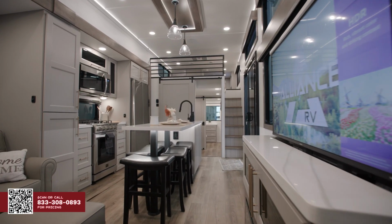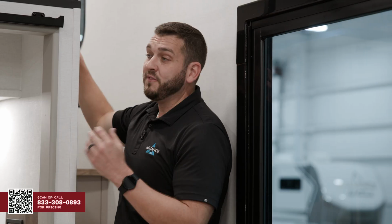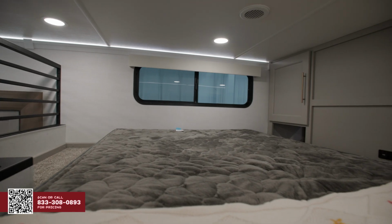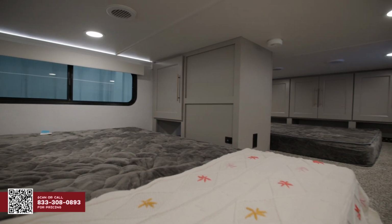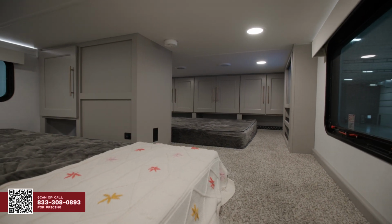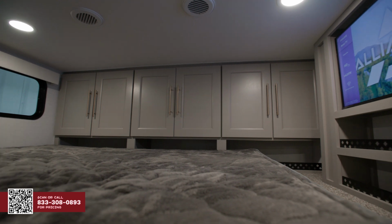Now, as you head towards the front of the Benchmark 44 LFT, you're gonna notice a large loft over your master bedroom area. What's really cool about this space is you do have carpet up here, but that's padded carpet. You're gonna have 2 full-size mattresses as well, so that's now 3 full-size mattresses in here. You're gonna have your 3rd smart TV and tons of storage.